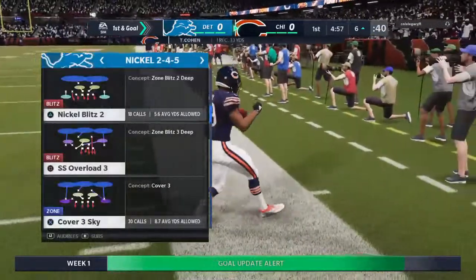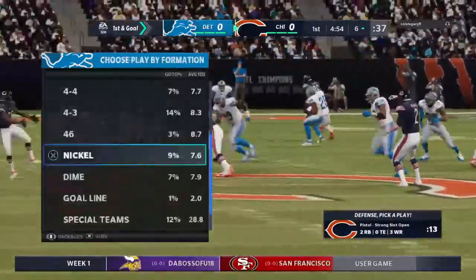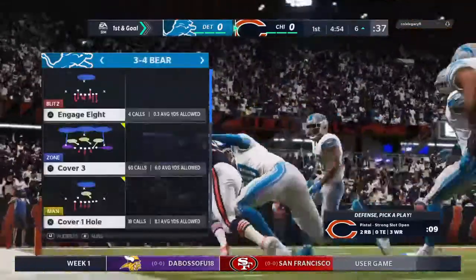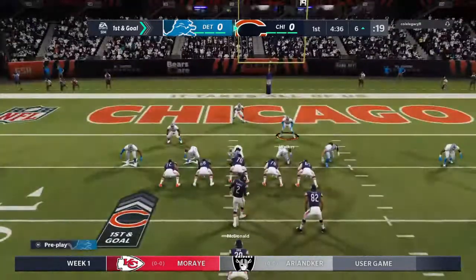They're able to convert on 3rd down, and that sets up a 1st and goal. A very early momentum changer there. Actually a dream killer for the defense because they forced a third down. Felt like they had a good chance to get off the field defensively, and then they got hit with that big play. First and goal from the 6.